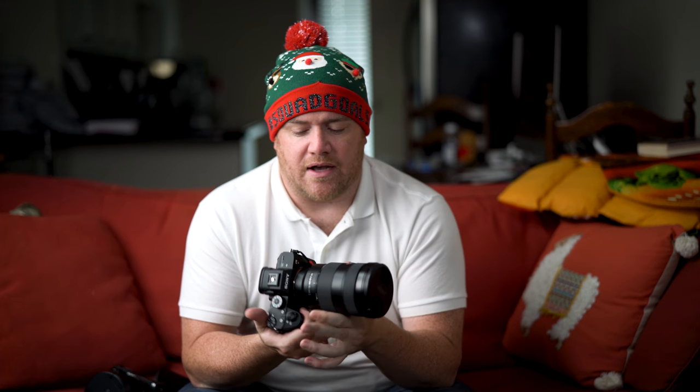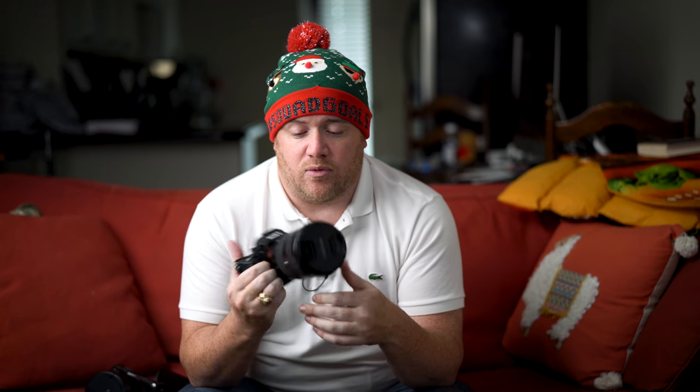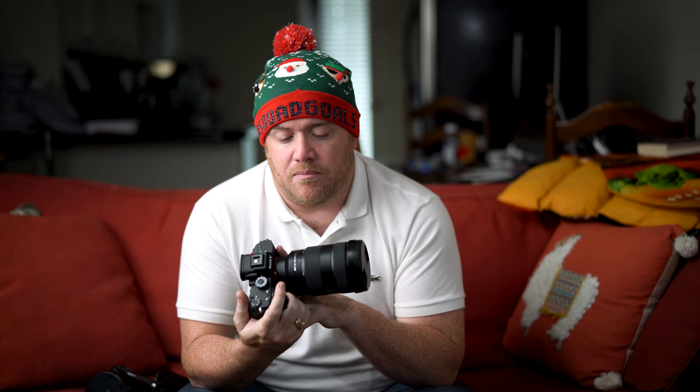I've taken it on four different continents with me, and I haven't beaten it up on purpose or anything, but it's been durable. It rests really well in the hand. It's very well balanced with the A7R II and the A7R III, and I really do enjoy it. So I've loved the 24-70. It's expensive. This one runs about $2,200 brand new, but it's such a versatile lens that it's enabled me to get rid of other lenses in my kit and just stay with this one. So that's been really, really nice.